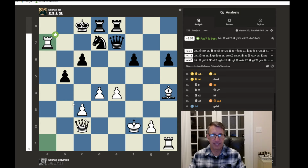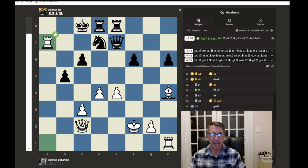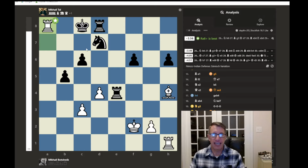So now it looks like material is even again. So it was plus one, one pawn ahead for Tal, but after this capture it's even. And the queen captures in the center. So Tal goes ahead in material by one pawn. And after a capture, recapture, the bishop is under attack here. So instead of worrying about this bishop, we have a check on the king. So that is blocked, the best move.